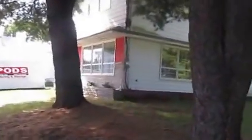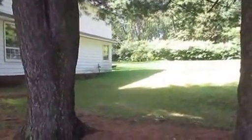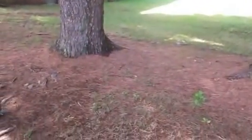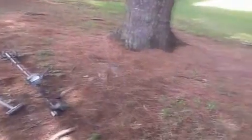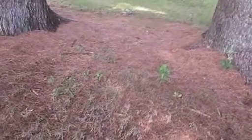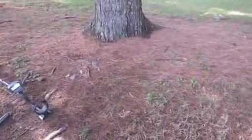This is the house we're detecting, outside of town. Found a couple cool things. Some coins, shotgun shell casings, just different things. Nothing really interestingly rare. Just got this. I think it's a, I don't know exactly what, I have to look later.